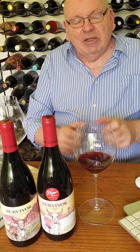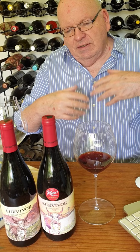On the palate, lovely fruit, nice soft round tannins and that lovely sort of undertow of oak that just keeps coming along. This is a wine from a food point of view that likes spicy food. A good tomato brie, a really nice piece of sausage off the braai, also very, very good.